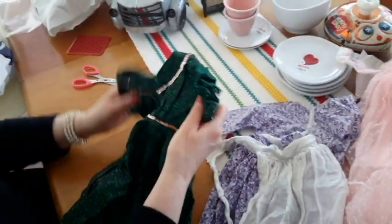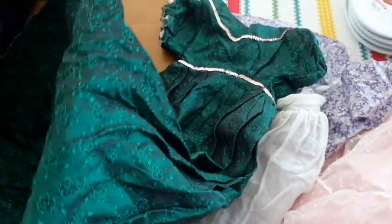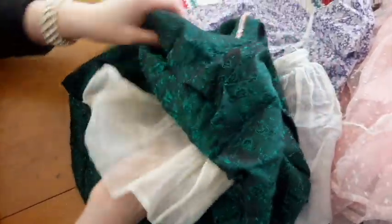This is kind of neat. Ooh, this is when she wants to go out for cocktails. Nice. Oh, that's cute. So, I'll put those with her. And this has an underskirt under it too, look. Has a little skirt under there. Oh, if they're handmade, they're really nicely done.